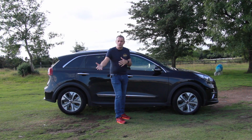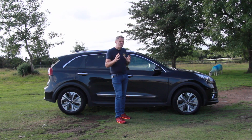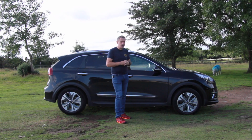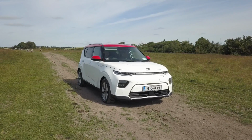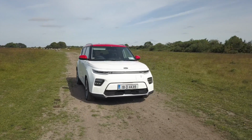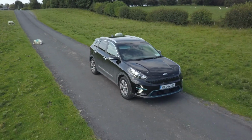Big batteries means you can go much further. It means I only charged the car once this week, and I didn't even need to do that. And today I still haven't charged it this morning. I'm not going to charge it, it's going back today. So while the Kia e-Soul definitely gets my vote as the car that I would desire most in the EV range, the Kia e-Niro is actually a small bit more practical.